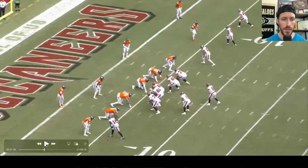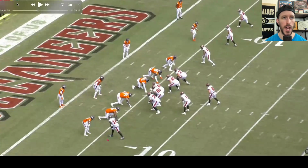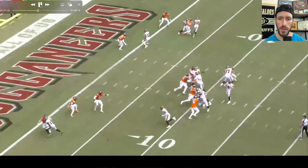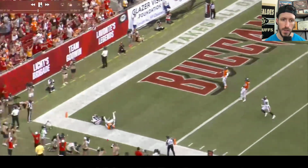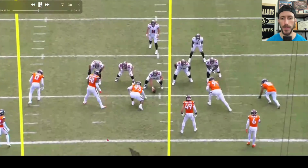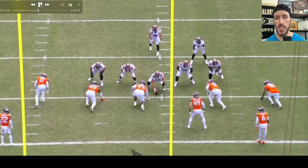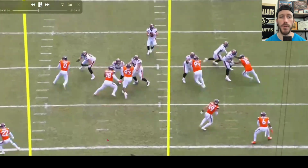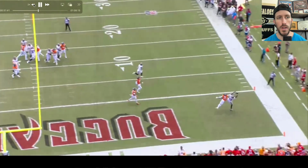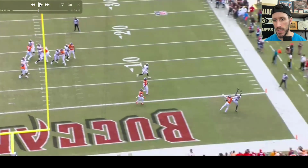See him at the bottom of the screen going up against Chris Godwin, number 14. Just throws that little fade, and Baker Mayfield throws it only to where Chris Godwin can get it. This was pretty tough coverage to beat. Baker Mayfield had to throw it to a very small window and just past the outstretched arm of Riley Moss.